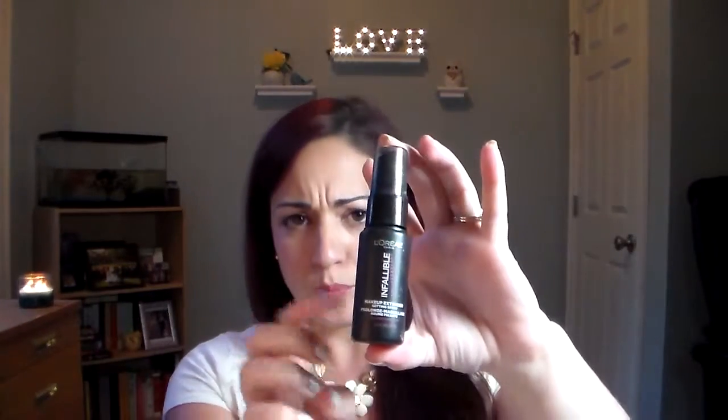Now, I do love the L'Oreal Infallible makeup setting extender spray. This is a mini version that you get at the drugstore, and I'm not sure the prices on these, but I don't use this in the pre, so that's why I'm saying they're not quite a dupe for each other, but I do like both of these, and I think they're both great setting type sprays.